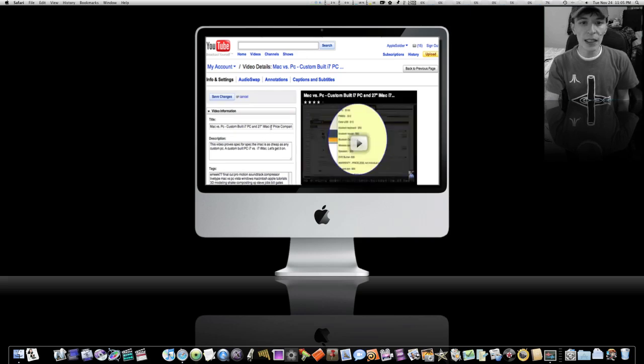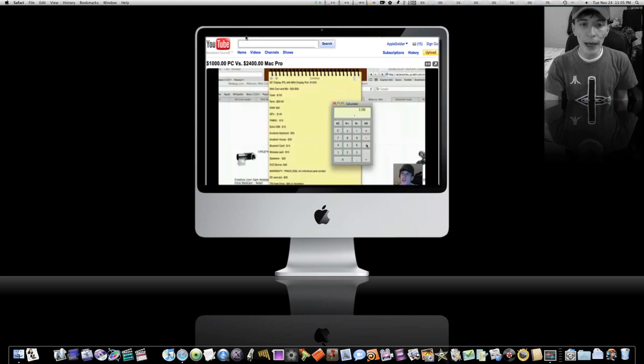Custom built i7 PC and 27-inch iMac i7 price comparison. Oh, okay. So I'm comparing prices, not what people need. Do you understand this?